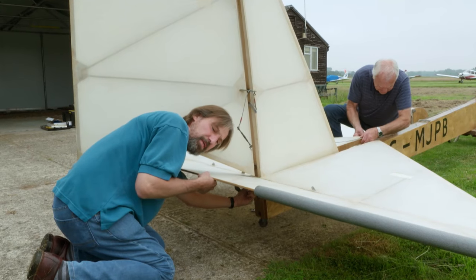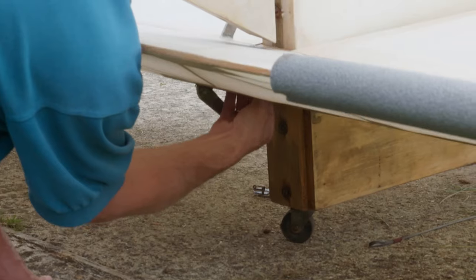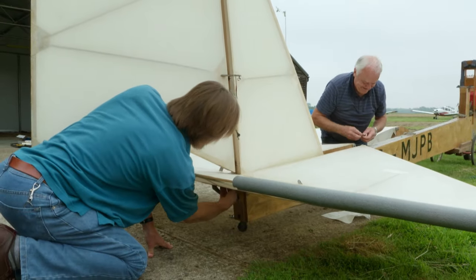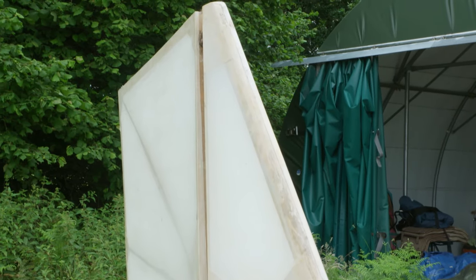Yeah, rather you than me, Julian. Have you got the other one there? Yes. You want to do my job now? Yeah. I'm going to be unemployed. Made redundant. But before she can be flown, there's the small matter of some wiring to attend to.